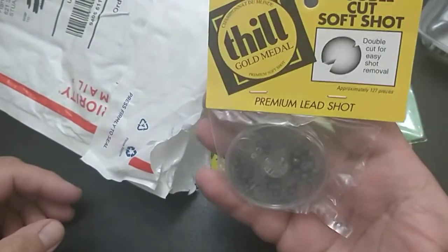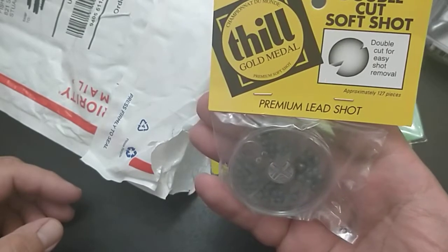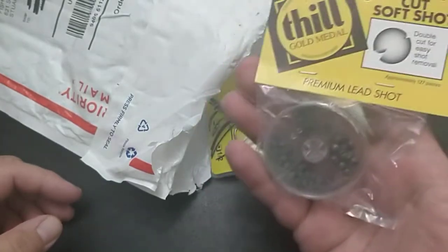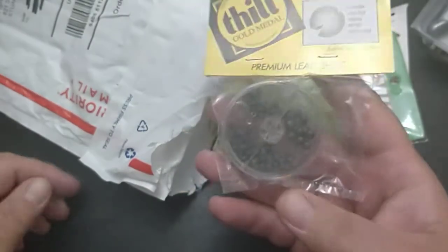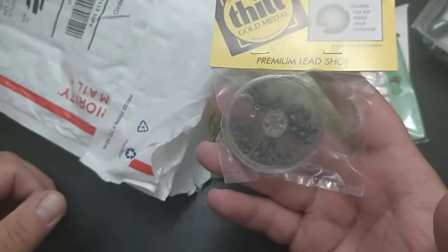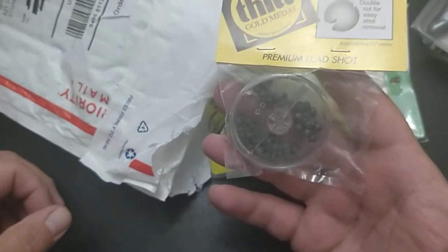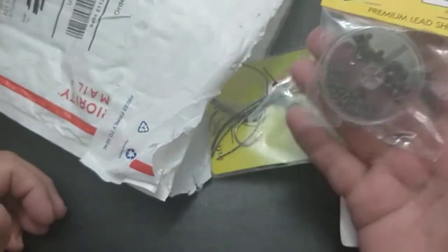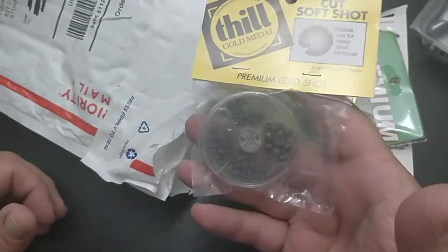A package of split shot. But it's got double cut. That's what it says for easy shot removal. Okay. Now, I do like throwing a split shot rig, so this might come in handy. This is not what I normally use. I say it's a split shot rig, but it's not really a split shot rig. I take a small worm weight or a small barrel weight, and I peg it to my line about a foot to 2 foot above the bait that I'm fishing with. And that's how I split shot.